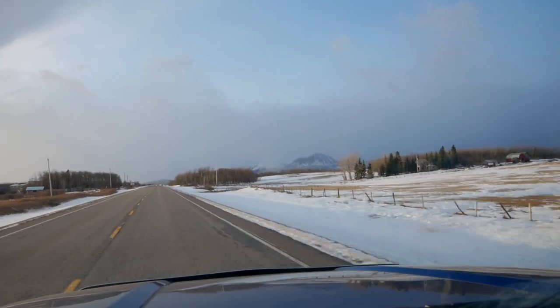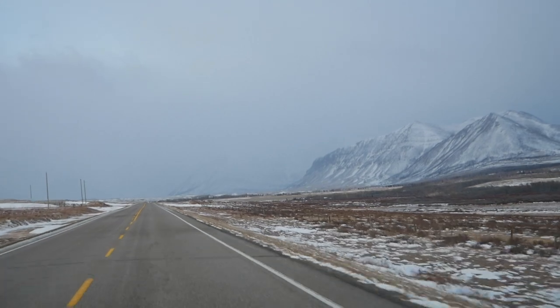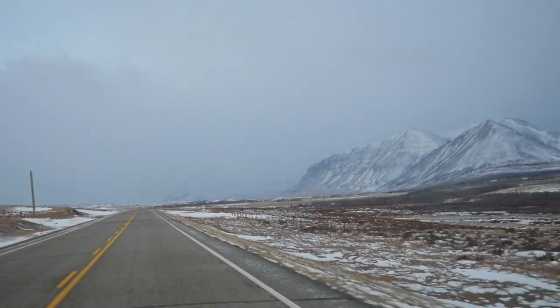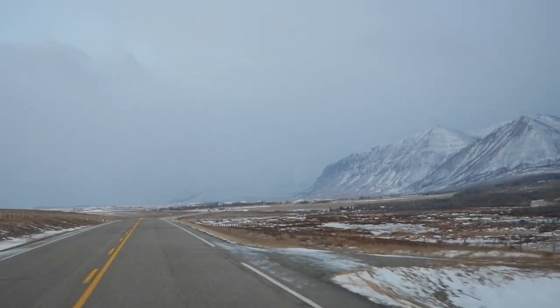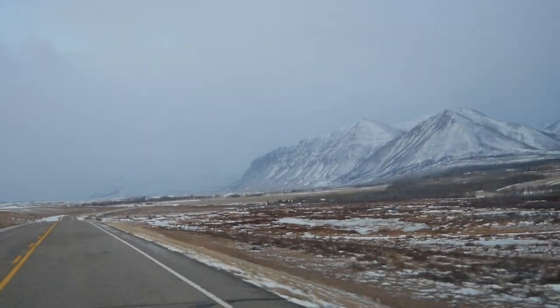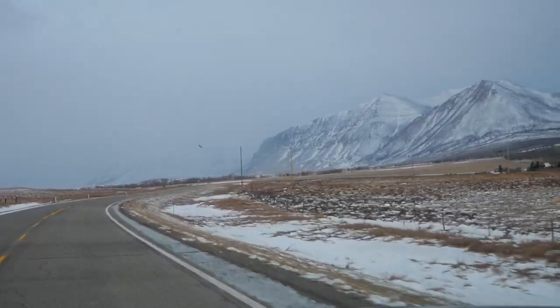But the weather, as I am approaching Waterton Park, is changing quite drastically. Let's hope we will be able to manage the dive. As I am getting closer, it's getting worse and worse, the wind is picking up and the snow starts to fall. So let's see how it goes.